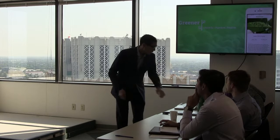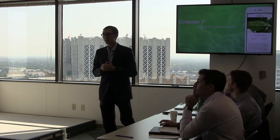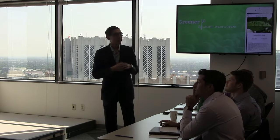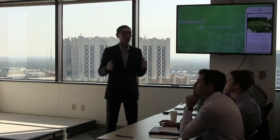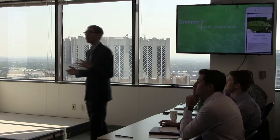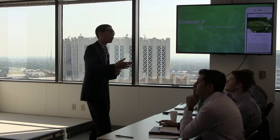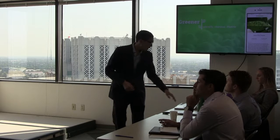So, this idea all came this past weekend when one of my teammates, his name is Cal, went home, and his mom has a tomato garden. One of these tomatoes was going spotted, and she didn't know what was wrong with it. So she took a picture of it, put it in an envelope, and mailed it over to someone at the Rural Society. And hopefully within a week, they'll get back to her with an answer. So we saw this as a big problem where all these small farmers don't have access to plant pathologists. And here's where Greener comes in.